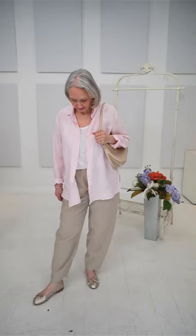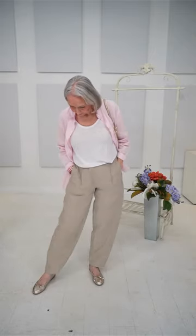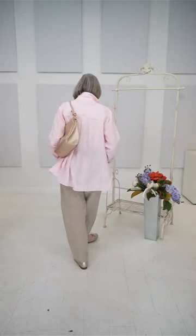So a little bit of a different pant here. Yeah, this is the lantern. This is her classic lantern shape that she does in the Ponte. And here it is in linen. This comes in two colors, in a black, and then, of course, in this beautiful natural color. And Lisa's going to wear the black as well. But again, we're seeing it with her full-length pants.